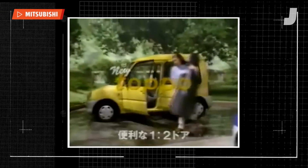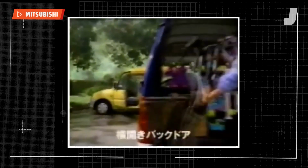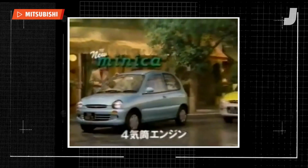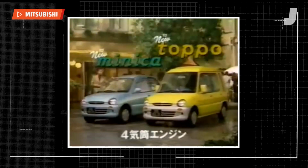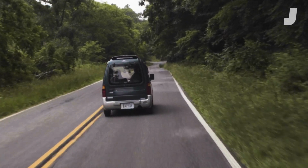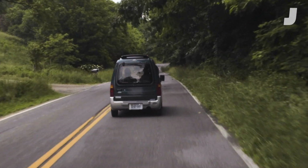Since 1990, K cars can have engines up to 660 cc's in size, so their motors are tiny too. Owners in Japan get to enjoy various tax and insurance breaks by buying K cars, not to mention they're super easy to park in crowded cities like Tokyo, making these an extremely popular type of car even today.